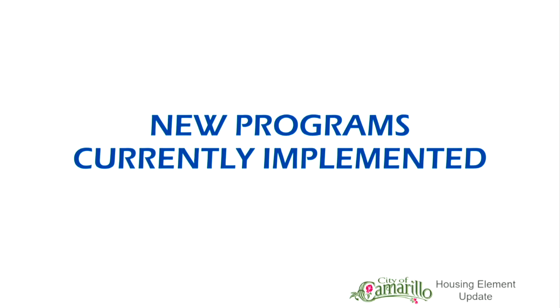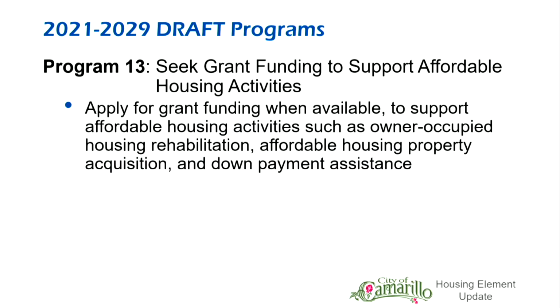Now, there are also a number of programs that are new to the housing element, but not really new. What we're doing is formalizing things in the element that the city is already doing, and I want to talk about those next. First is Program 13. This is seek grant funding to support affordable housing activities. In this case, the city would apply for grant funding whenever it's available. Sources of funding may include CDBG funds, that's Community Development Block Grant from the federal HUD, or permanent local housing allocation funds from the state HCD. The city is already pursuing that type of funding and has gotten funds already, so it's an ongoing thing, but this is just being formalized now as part of the recommended programs for the new element.